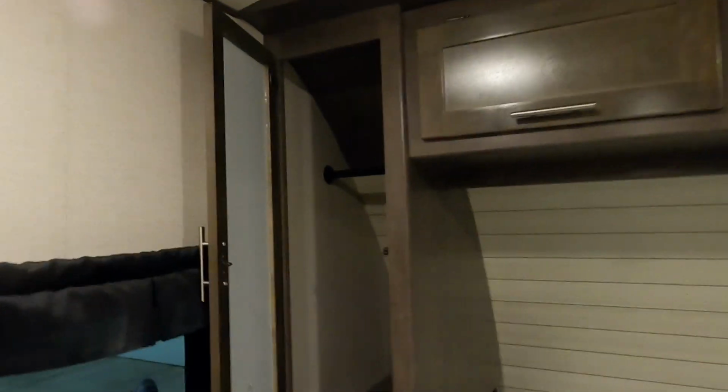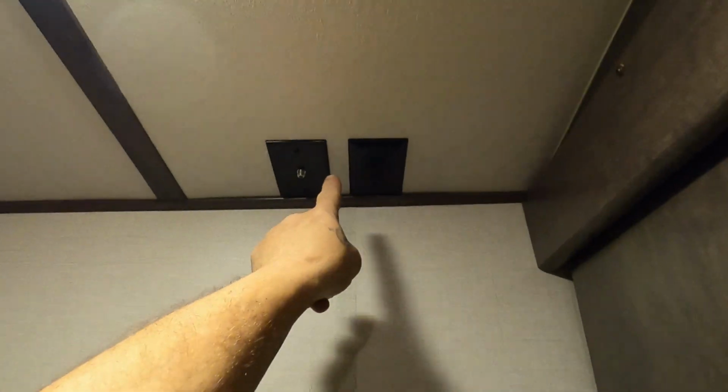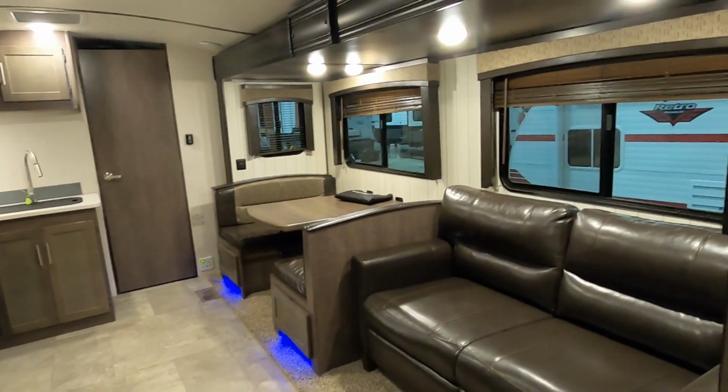Smoke alarm. Bedroom, there's some storage under here. Lighting does work here. All set for TV, LCD mounting, so your mounting brackets here. Cable and 110 there. It about covers everything on the outside and inside.